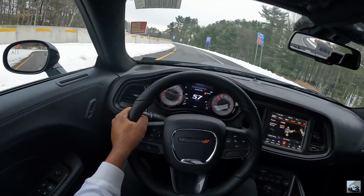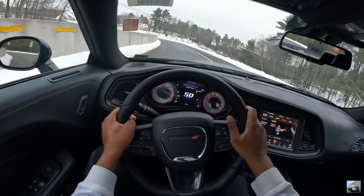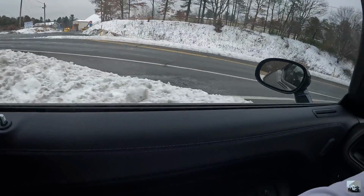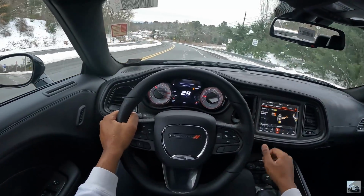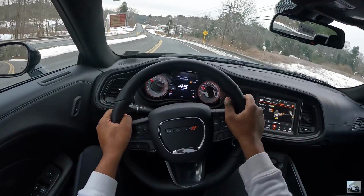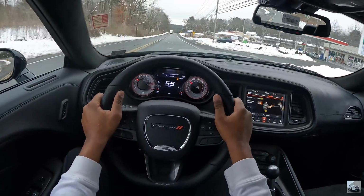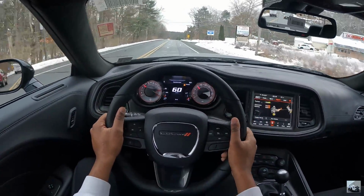Do a resonator delete on this car. I think that's all you would need, just a little bit more aggressive note. Other than that, this is the Challenger.